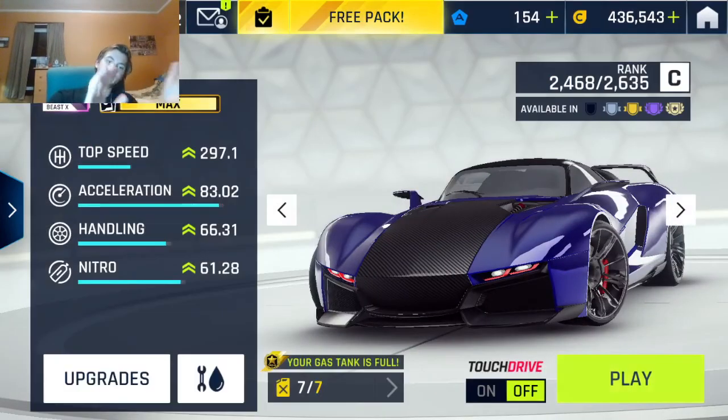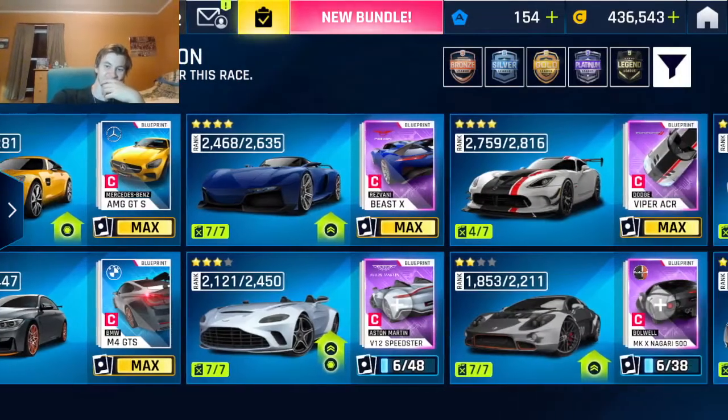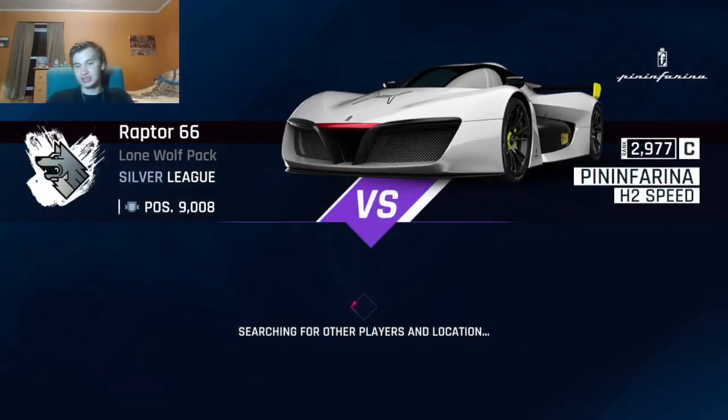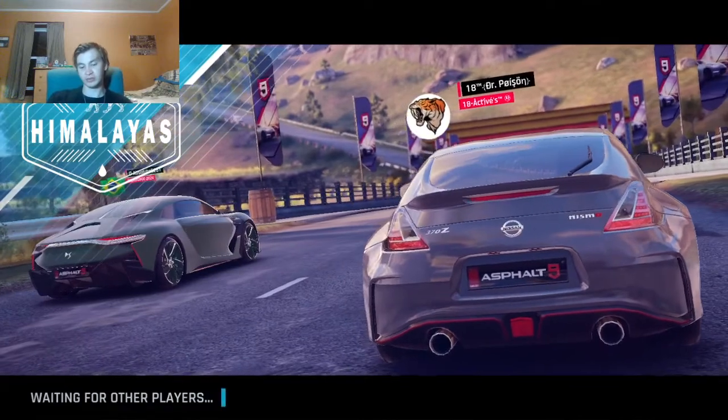This isn't a bad card. The stats are misleading because you think it will get the job done. That's not good, no. It's okay, but it's not the best card. This is a pretty good one. Yeah, you guys know this is my go-to C-Class car. Pininfarina H2 Speed. And then might check out the Viper. Then we'll see where we go from there.